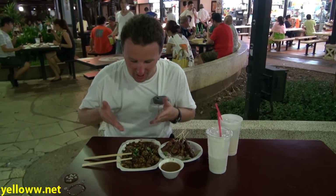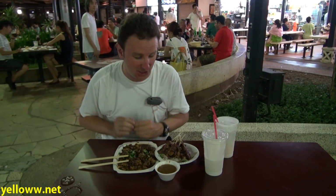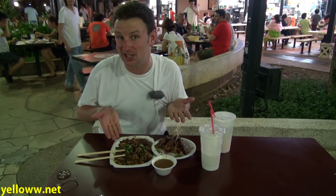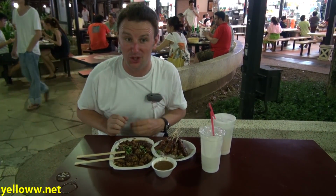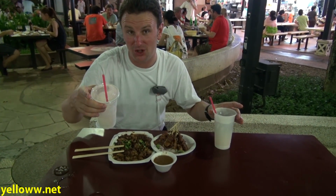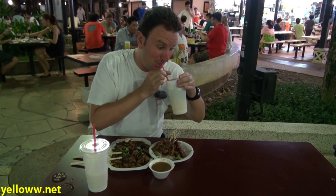Some popular things to get at hawker centers in Singapore are the carrot cake, which is actually a radish and carrot combination, and chicken and pork satay, a very Malaysian type of food. Each one 6 Singaporean dollars or about 4 US dollars. To wash it down, you can have some sugarcane juice, which they squeeze out of fresh sugarcane, or lime juice. That's sure to make you pucker.